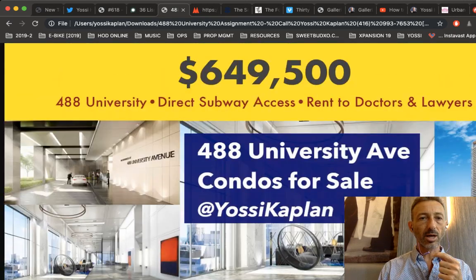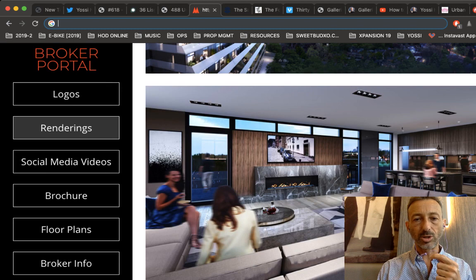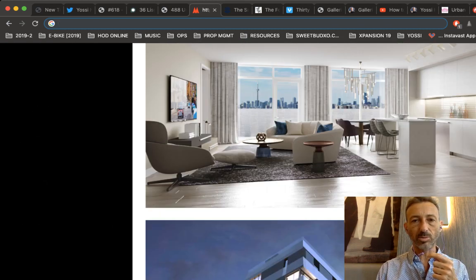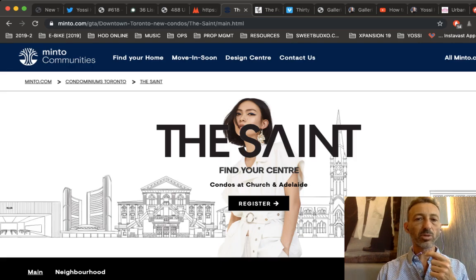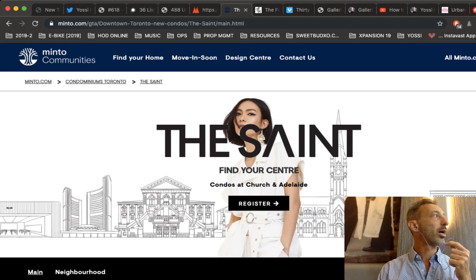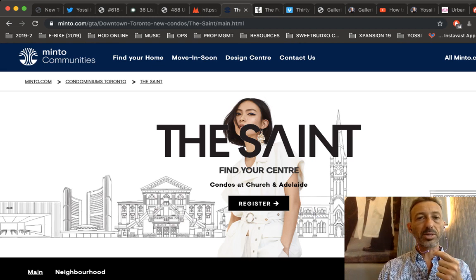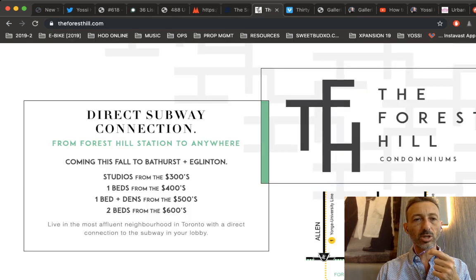In Monza, I think you're going to get a very, very nice product, and maybe slightly cheaper than downtown, because it's a bit of a west end. The Saint is probably going to be more of a fuller price kind of condo. And I'll have all these prices in about a week or two. They're all coming out now. The Saint will be very nice for a solid financial district east investment with a very good company, Minto, of course.